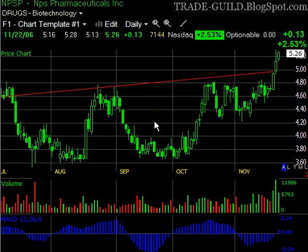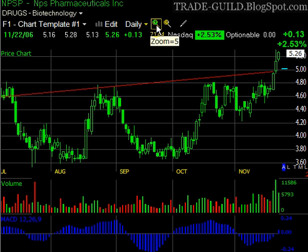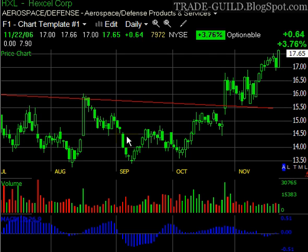Next up is NPSP, and we were talking about this as a breakout from this bottom formation here. I'm not quite sure what to call it, but it's been kind of an interesting breakout. We had some pretty good volume yesterday, and it was up again today. Still not able to get above yesterday's trading range, so there might be some resistance in that area. But in any case, a pullback obviously to this $5 level would make a good add to or a good entry on NPSP.